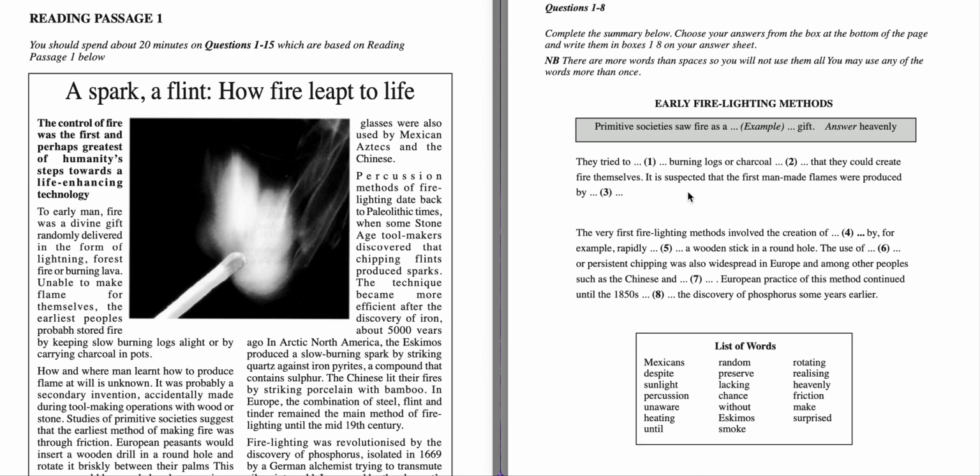There are more words than spaces, so you will not use them all. You may use any of the words more than once. Early firelighting methods. So there is an example here. Primitive societies saw fire as a something gift. The answer is heavenly. So we don't have to read the whole text. We just read the task and highlight our keywords which we have to find from this text.